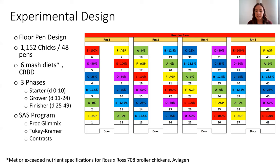And diets B, C, D, and E were the basic control diet plus 12.5%, 25%, 50%, and 100% black soldier fly meal respectively. And then diet F was our positive control diet, which was identical to diet A, but with a growth promoter, BMD, and a coccidiostat, Monteban. Each diet was formulated for a starter, grower, and finisher phase to meet the nutrient specifications for this strain.